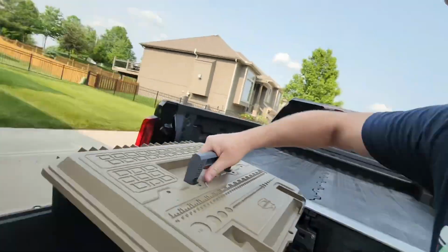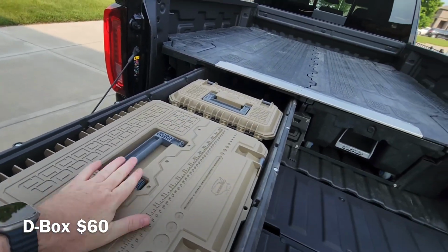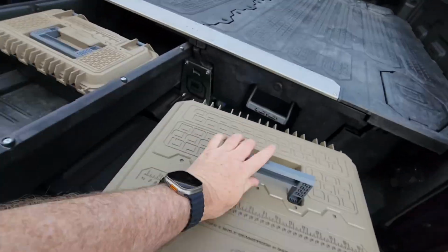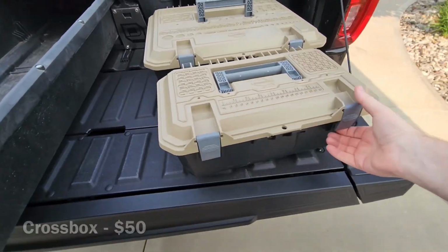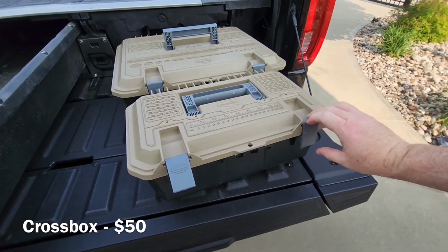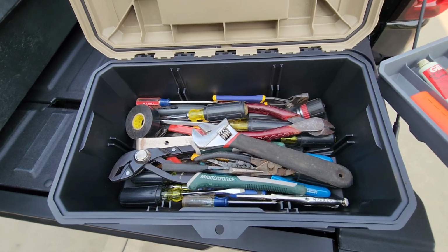But you can buy these pre-manufactured by Decked boxes that fit perfectly within the drawers. And I really do like these. Like, let me show you this. These are tools that I keep handy. The only problem I'd say with these is when you first get them, the latches are really tight. But I just keep a bunch of hand tools in here.